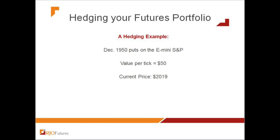The value per tick in the S&P is $50. So currently we're trading at 2019. If the market goes down to 2018, that's $50. If it goes up to 2020, that's $50. A 5-point move would be the equivalent of $250. That'll help you gauge a little bit of where and how much you want to hedge.